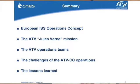Jules Verne was the first ATV. Then a word on the upstream, the change of the ATV operation, and the lessons learned. It's only seen from the operational point of view, because I was in charge only of the operations. Space activity, a space job, is great, and operations is much better. So that's my point of view, but something I also heard yesterday.